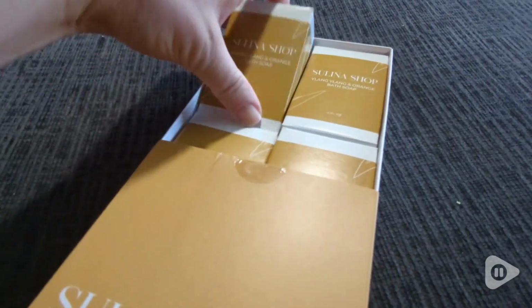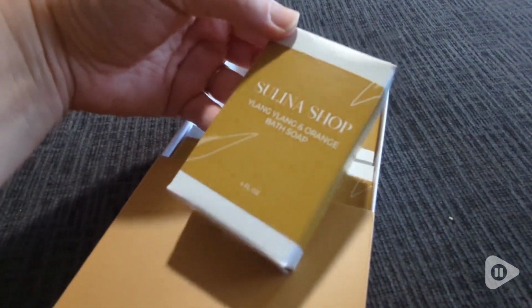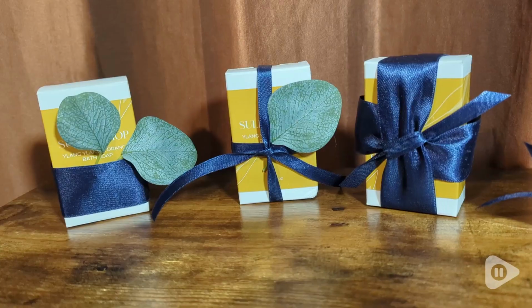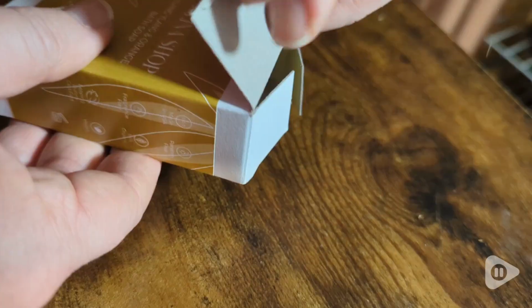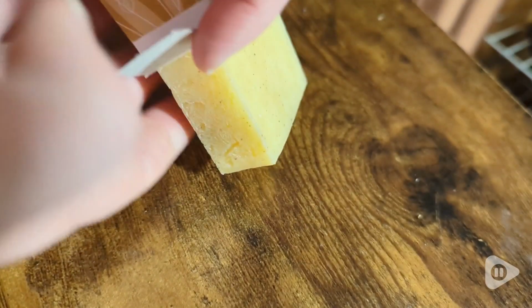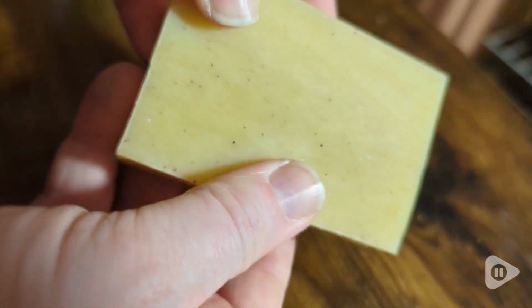So it comes as a 4-pack, and each bar is individually wrapped, so you can use it as one big gift for a friend, or you can wrap each individual bar and then you have a nice set of 4 gifts. It also has ground apricot seeds in it, so it's a really good exfoliating bar. I used it to shave my legs and my legs were so smooth.